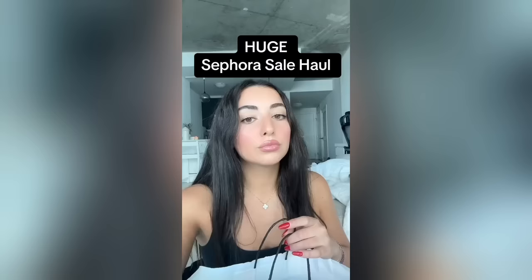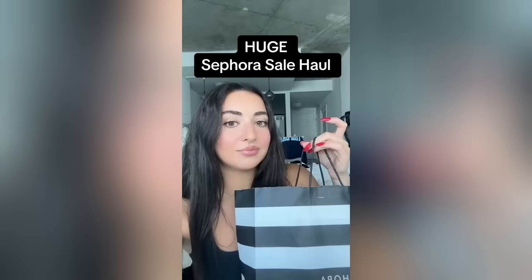If you've been on TikTok in the last week, you know the Sephora sale is currently going on, so here's a haul of everything I got. They gave me one of the giant bags, so that's how you know it's gonna be a good haul. Almost everything I got is makeup, but I did pick up one hair product.